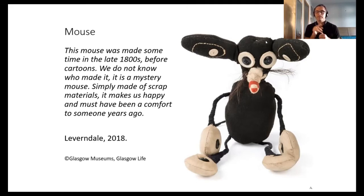It says this mouse was made sometime before the late 1800s, before cartoons. So it's before Mickey Mouse. We don't know who made it. It is a mystery mouse, simply made of scrap materials. It makes us happy, and it must have been a comfort to someone years ago.